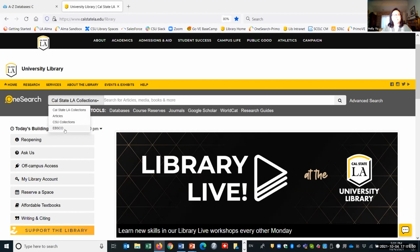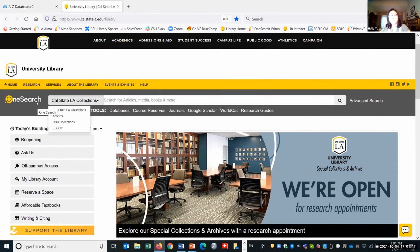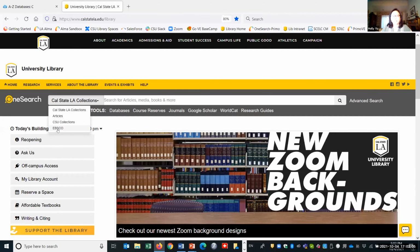The last link is EBSCO. EBSCO is a big company that has a lot of databases that we own. EBSCO is business information, and the company that provided us with OneSearch are competitors. So EBSCO does not share a lot of article information with the OneSearch company. Therefore, we have a separate EBSCO search just in case you missed anything. So when you're doing a Cal State L.A. collection search, you might also want to do an EBSCO search, so that it's comprehensive and you're not missing anything.